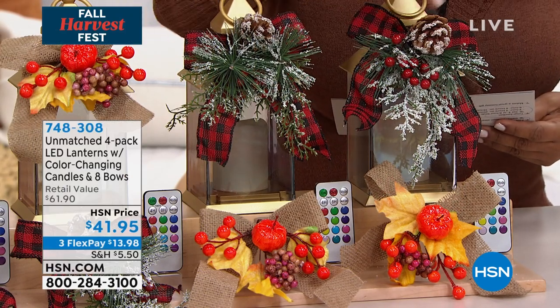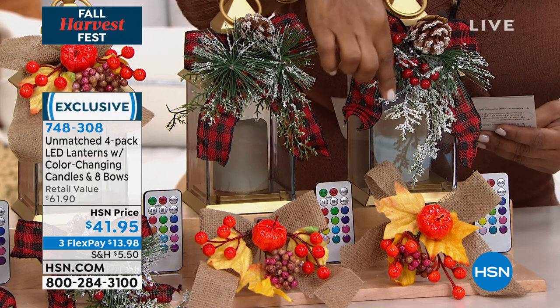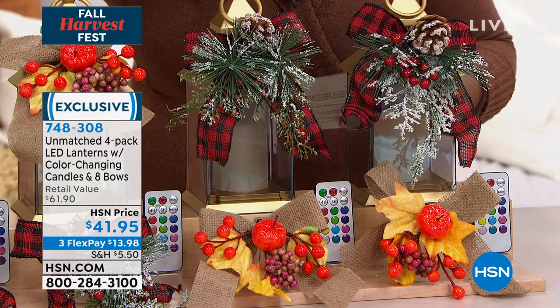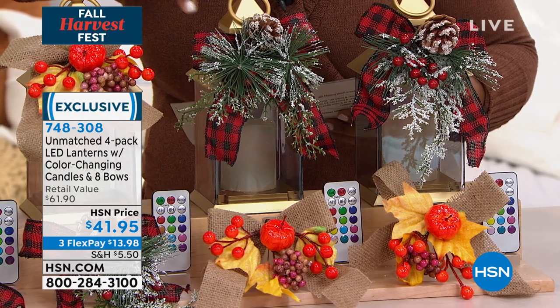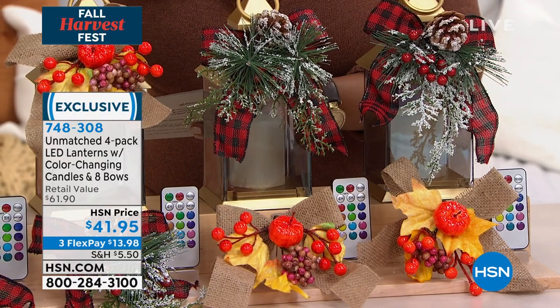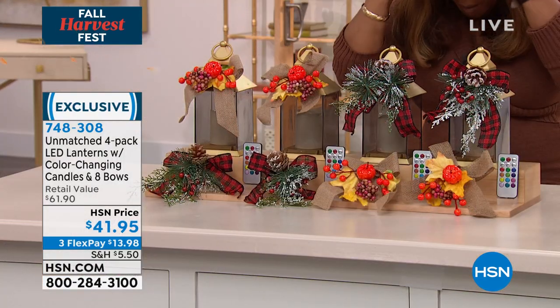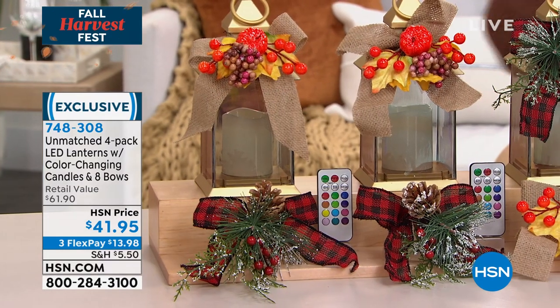Look at that gingham print with the black and white and the pine, black and red and the pine cones there and the little frost. So you'll get four of those for holiday, four of the ribbons. And we also give you four of the harvest ribbon wreaths along with it. So we're gonna go back out because this is incredible.